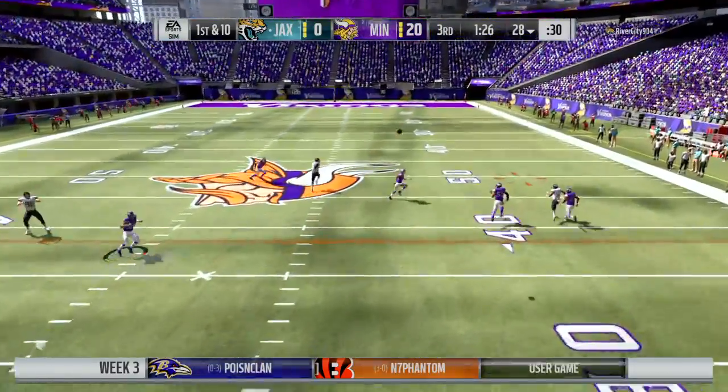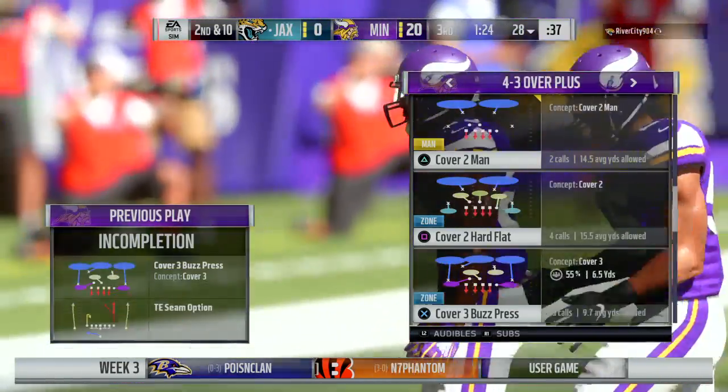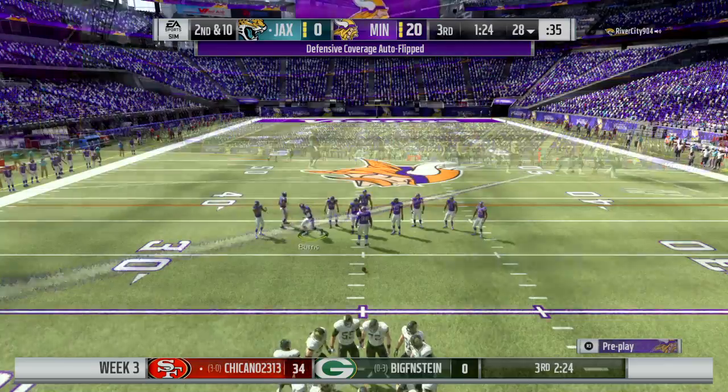They'll try and start this drive in the air. And lucky to get away with one there. That one nearly picked. Second down. Well, so they just got the football on an interception. They almost gave it right back the same way.